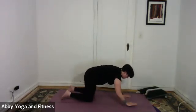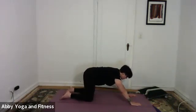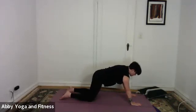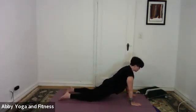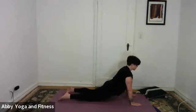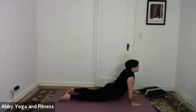And then we're going to walk the hands a bit forward, so they're a little further forward. We inhale and bring the shoulders forward, starting to let the hips draw towards the floor. But instead of just sort of letting it hang down, I want you to draw your gluteal muscles towards each other. Check that your shoulders have not crept up towards your ears, right?